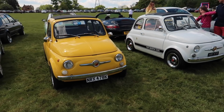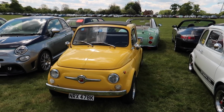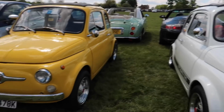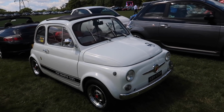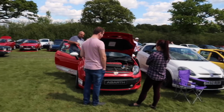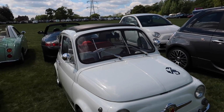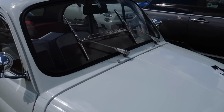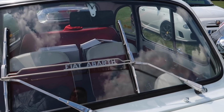Now, this is another little bit of magic right here. Look at this kind of yellow, old 595. Look how small these Abarths are. They're mad. And this one here, this for me does it. I love what's been done with this one. Kind of the 595 scorpion bits here. And we've got Puntos making noise. But we've got little scorpion accents everywhere. We've got the Abarth 595 stripe along here. We've got the Fiat Abarth link in between the two windscreen wipers, which looks so cool.